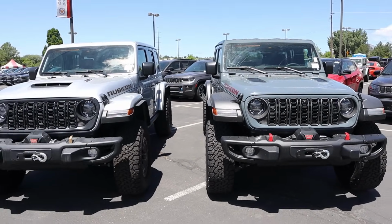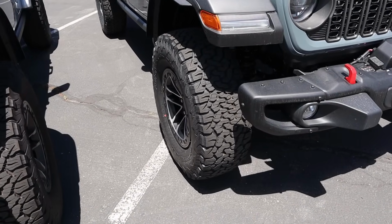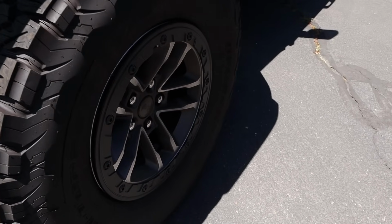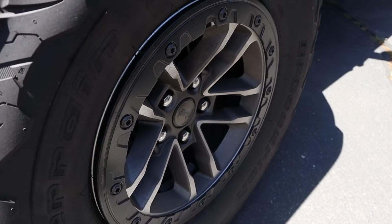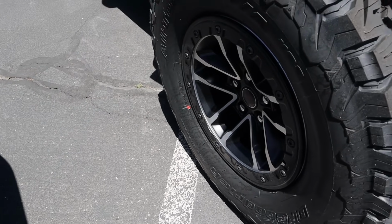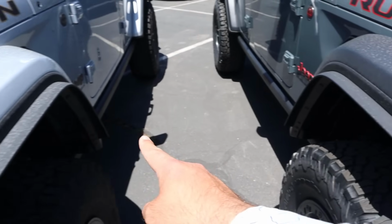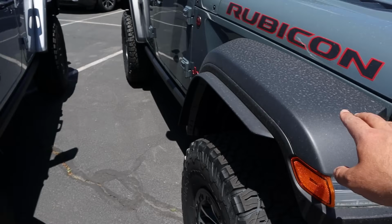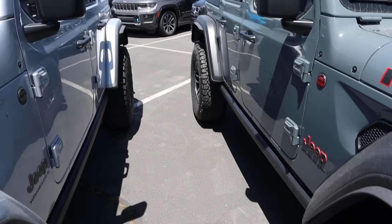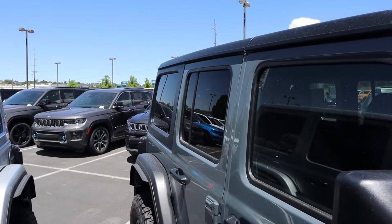Ground clearance is the same with both of these, as they both have the Xtreme Recon, and that means they both have 35-inch tall tires from the factory. Now, the wheel design is the same, but the coloration is different. The 392 has kind of a bronze accenting, whereas the V6 has silver accenting. And you can see all this is the same height. Notice this one is painted, this is unpainted on this particular one. Rock rail protection on both of them. I think you can see with the 392, the hardtop is also painted, whereas this one happens to be unpainted.